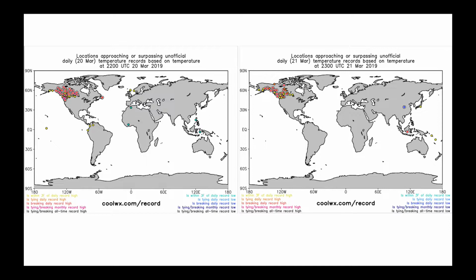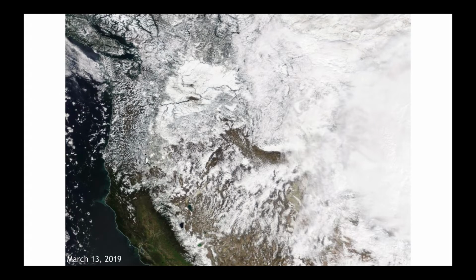But look at what that flow pattern's done. You're looking at a map here where there are dots showing you on the 20th of March and on the 21st where we were either approaching or we surpassed some of our record temperatures, and it's been confined to that region in Canada and parts of Alaska due to this split flow. So very, very warm conditions up there. What are the consequences of that?